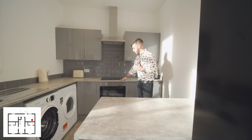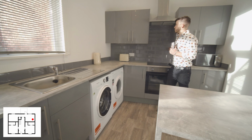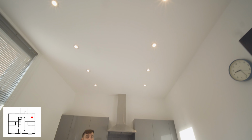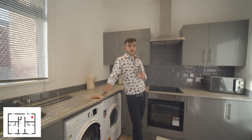We've got our full hob oven, microwave, toaster, kettle with all the splashbacks and the tile finish, which is really nice as well. And we've got 10 LEDs, which is excessive, definitely not necessary. And to be honest, it's because you get 10 in a box, so they've all just gone into the roof.